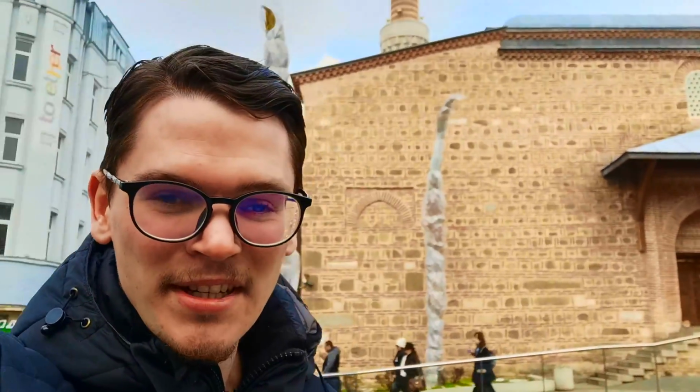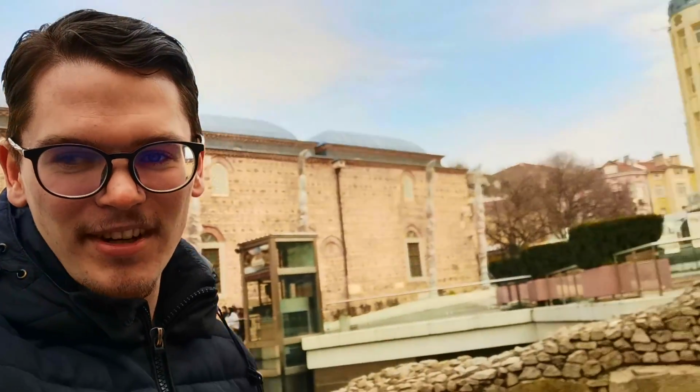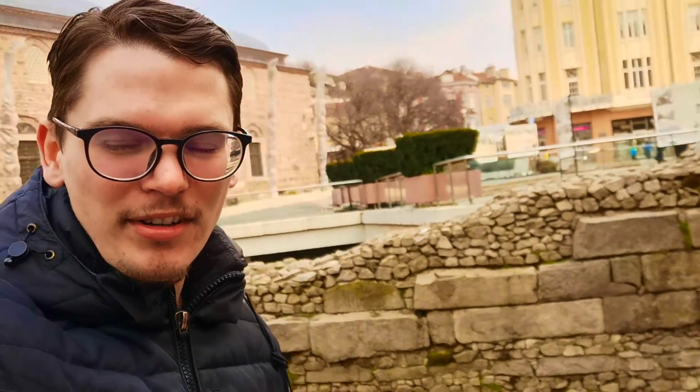That's why it's such a historic city, the 6th most historic city in the world actually. And you can see these historic sites are just all over the place. Look at it, a mosque right next to an old Roman archaeological site, next to a market. So nice. Look at that sunset.